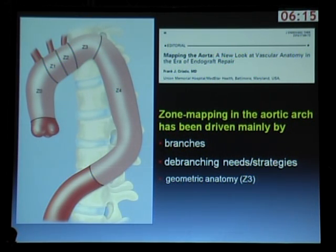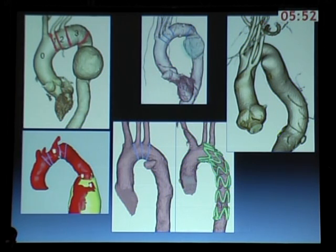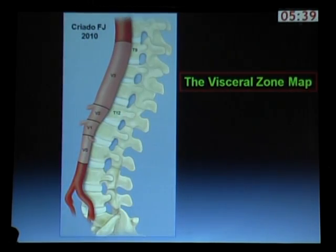We noted there that this classification has been driven by anatomy, of course, but particularly by the needs related to the endograft procedures, and to some extent by the geometric anatomy, for instance, at the apex of the aortic arch that very few people know defines the distal extent of zone 3. We can successfully apply these ideas and zones to most patients, but there are some challenges, as you can see in a quick sampling of procedures and anatomy that we all see in our daily practice.